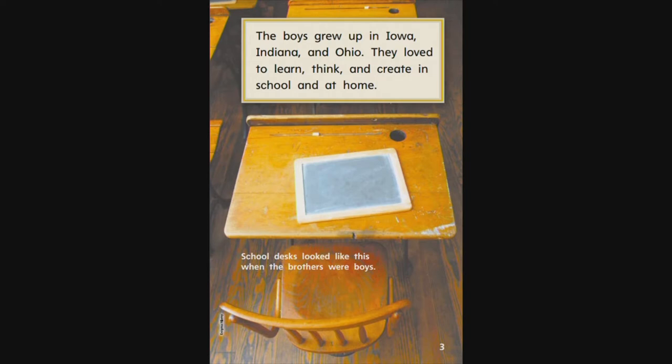The boys grew up in Iowa, Indiana, and Ohio. They loved to learn, think, and create in school and at home. School desks looked like this when the brothers were boys.